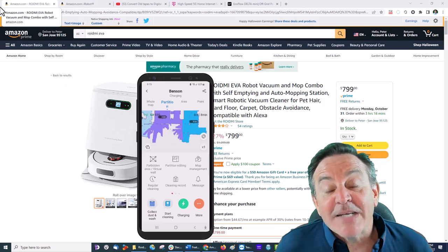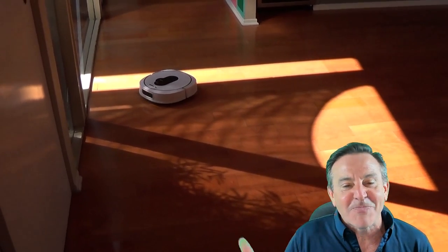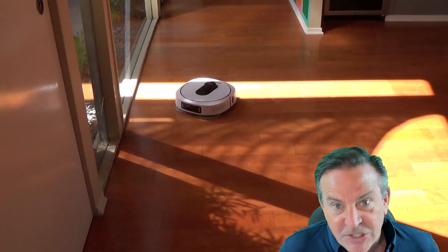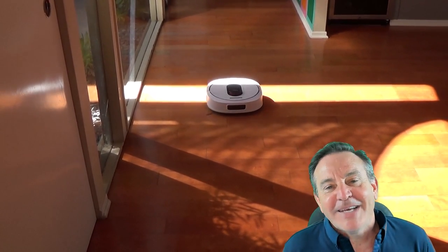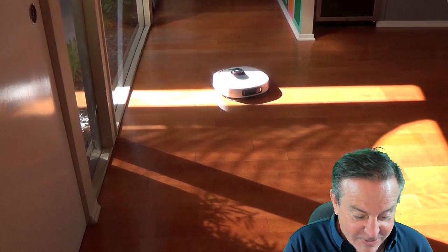Another one, direct sunlight. If you're watching it and it has direct sunlight, I have a video I'll put up. It gets a little confused by it. Now, it still does a great job cleaning. It's just like, what are you doing? What are you backing off of that for? It can't tell. I guess the sunlight confuses it a little bit, but it still vacuumed everything great.